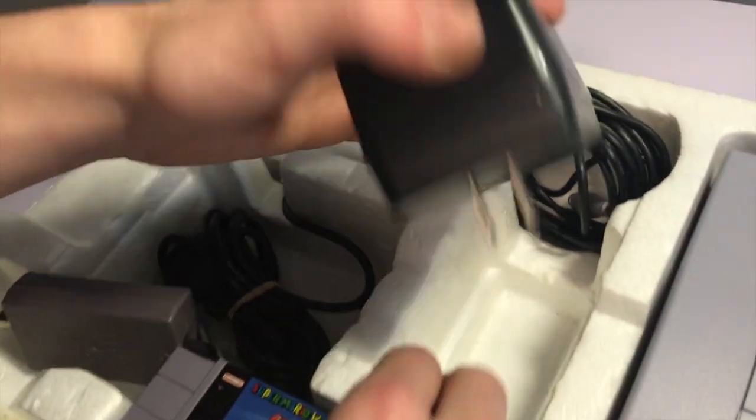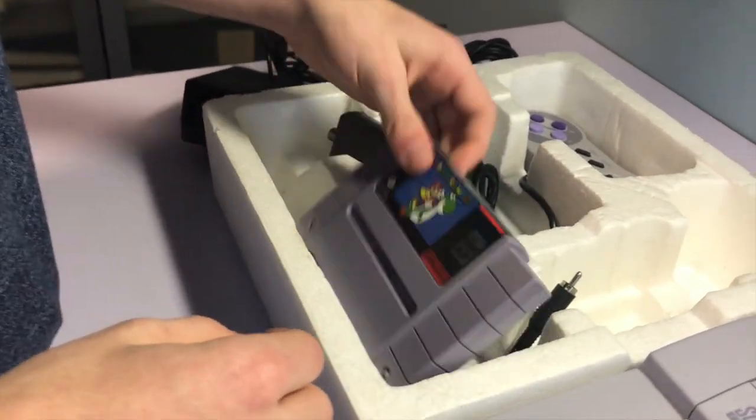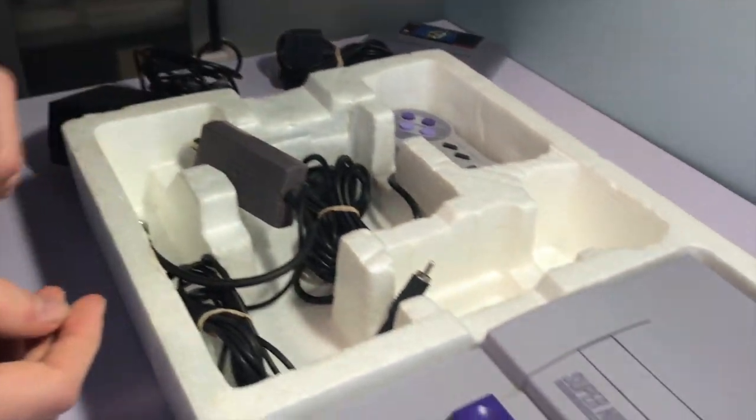Here, of course, we have the brick for the power. So actually, we're going to put that over on the side as well, because we're going to be using that after as well. Next we have Super Mario World, which we are going to be testing, so we're going to put that to this side as well. But that's a fantastic pack-in title.